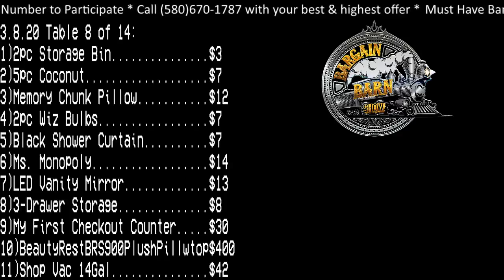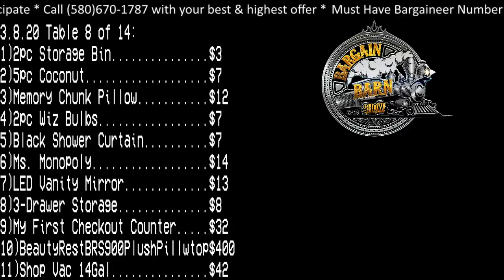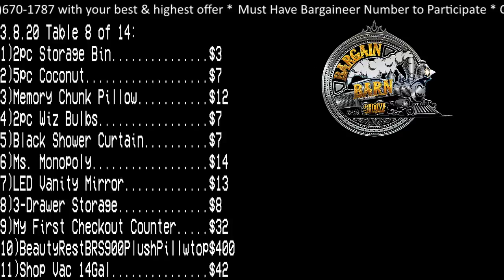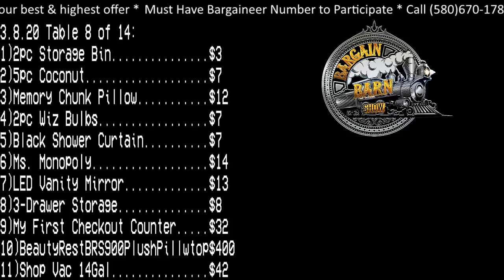442. Boy, that's too cheap on that mattress. Way too cheap on that mattress. I think we're going to put the mattress in with the electronics and just start pulling them. So 42 now on the shop vac. Oh, I see.